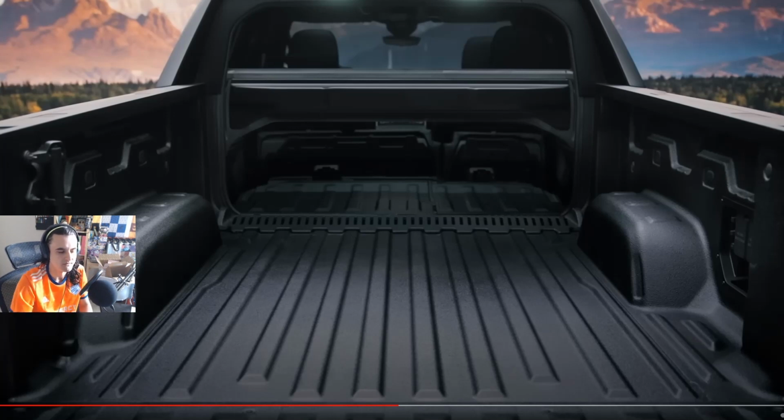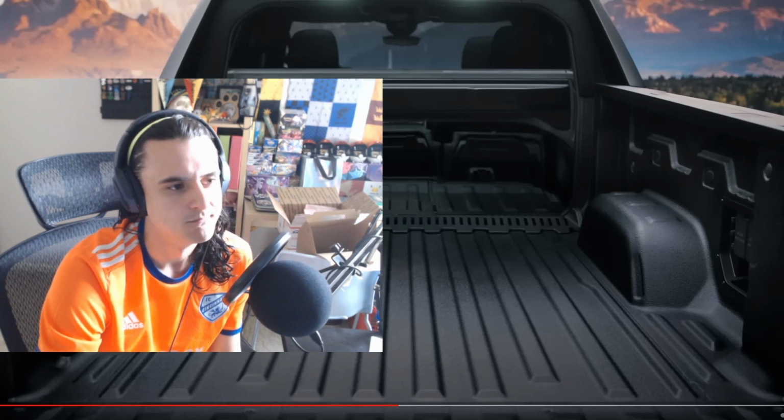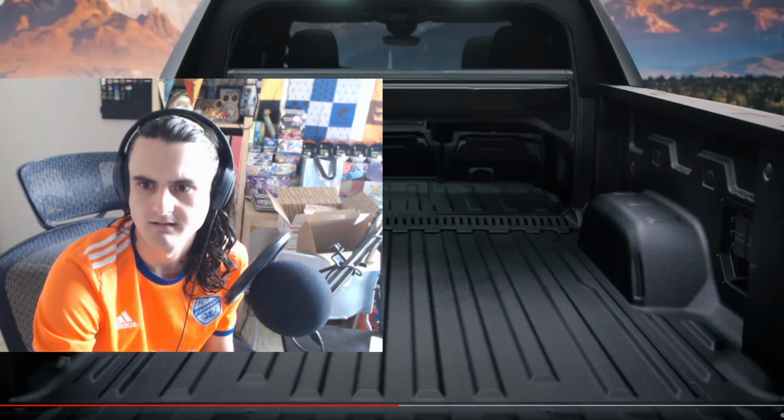So, I mean, you've got a perfectly flat load floor all the way up to what's right behind the front seat. You've got that weird little bump there. Probably won't be an issue, especially if you're doing what the people in the video are doing, like hauling canoes and stuff. But just interesting. I hadn't noticed that until just now.